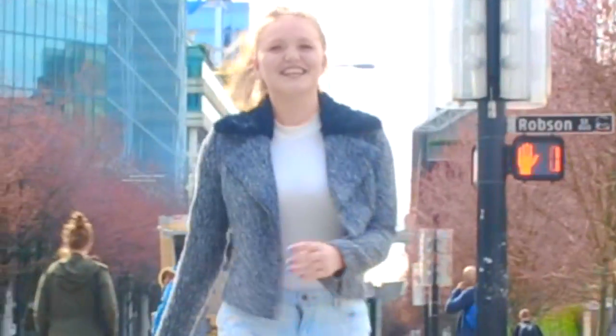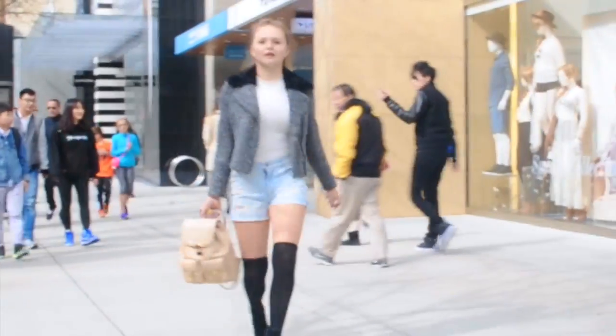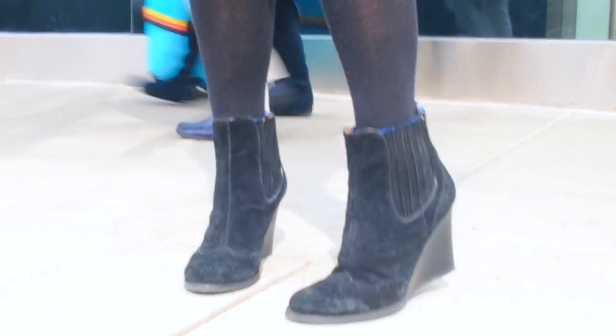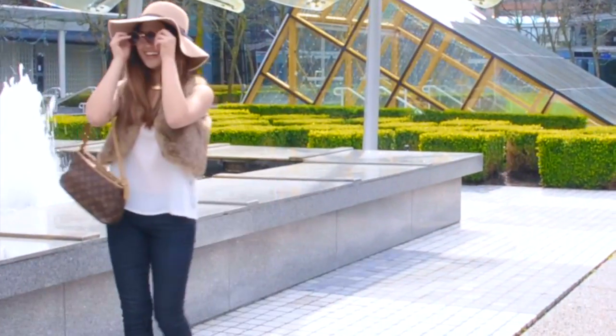Here I am wearing my gray fur jacket from Forever 21, my white turtleneck t-shirt also from Forever 21, my light wash boyfriend shorts from Garage, my knee-high socks from Walmart, and my black booties from Tommy Hilfiger. I love it.